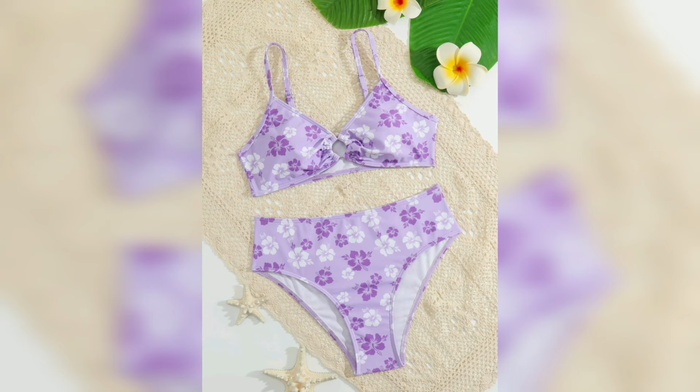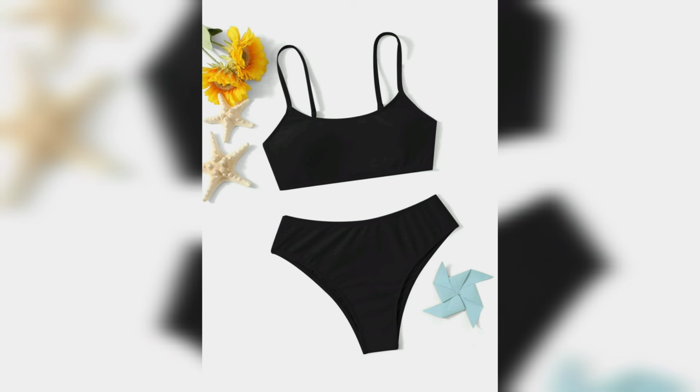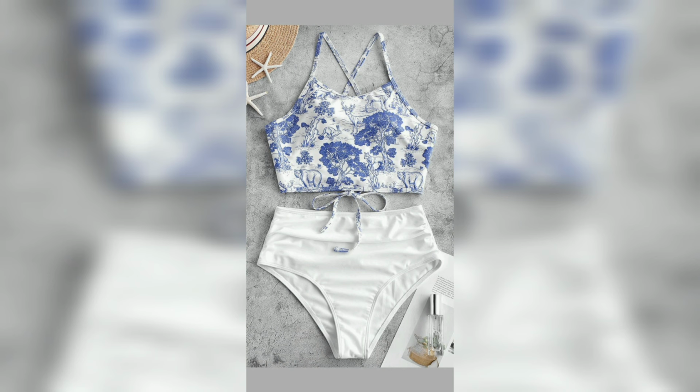Cultural and artistic influences. Embrace swimsuits that draw inspiration from various cultures and artistic movements. From bohemian prints to abstract designs, many swimsuit collections reflect the beauty of different cultures and artistic expressions. This not only adds a unique flair to your wardrobe but also supports diverse design influences.